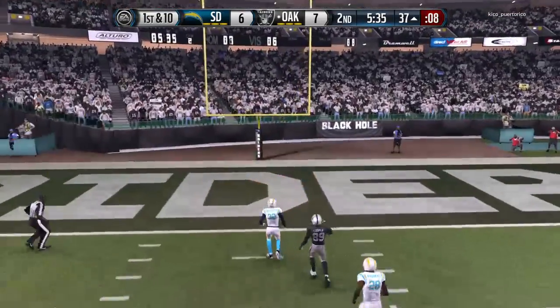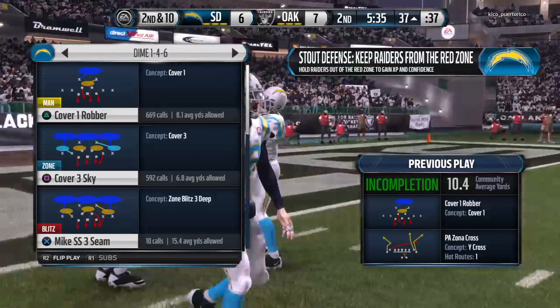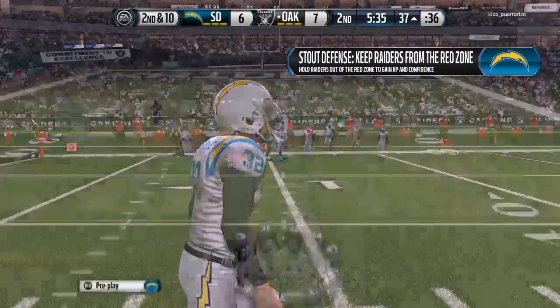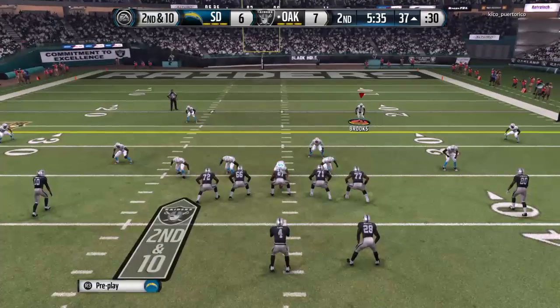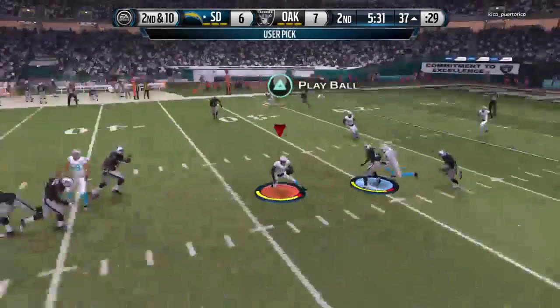Heaving it down the field, and it's incomplete. Quarterback has a strong arm, but I am starting to question his touch. Need a little more touch on those deep passes. That time he overthrows the receiver. The Raiders from the 37. Intercepted.